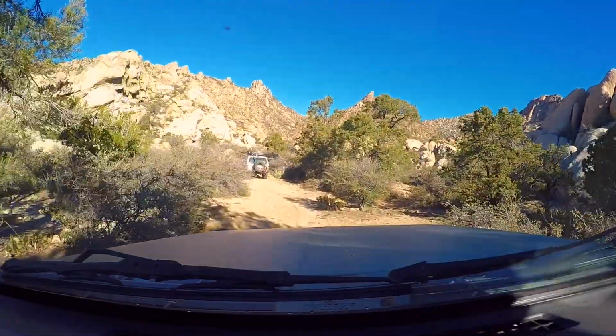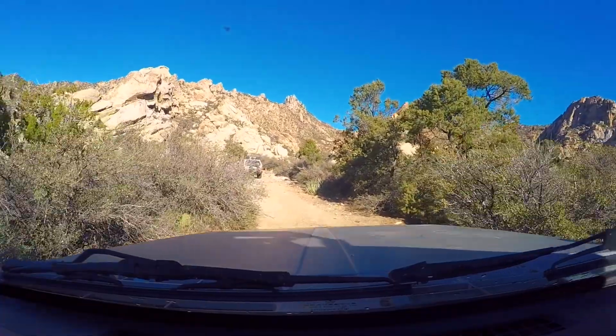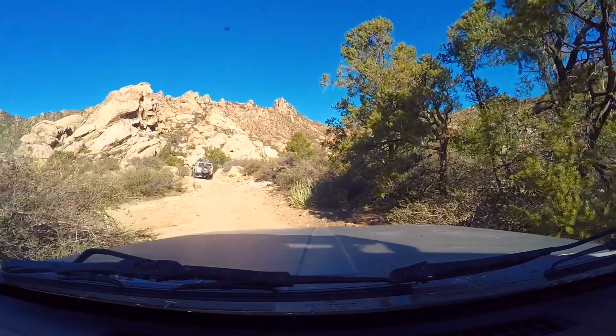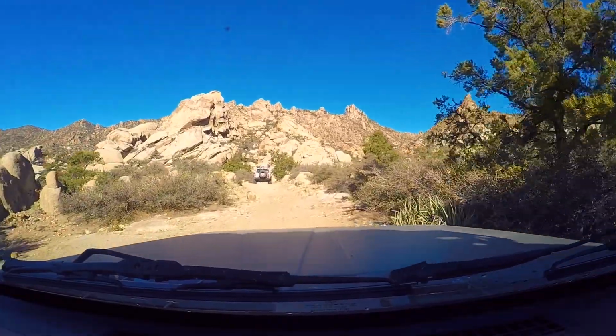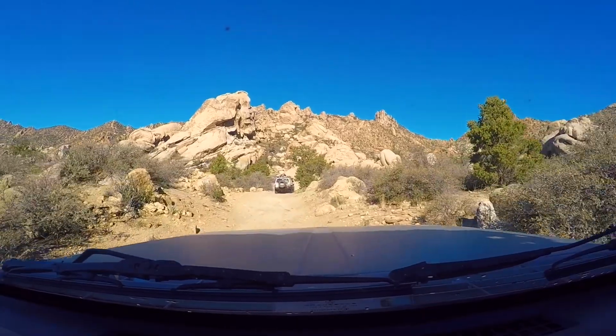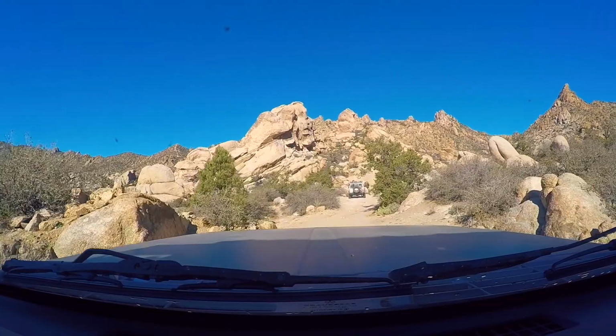I thought we'd take a little run out to the end of Carruthers Canyon here. Well, I don't know if we'll go to the end or not, but anyway, just wanted to come up here and check out some of these rock formations. Just really cool up in here. This is considered the New York Mountains, I think is what they're called.